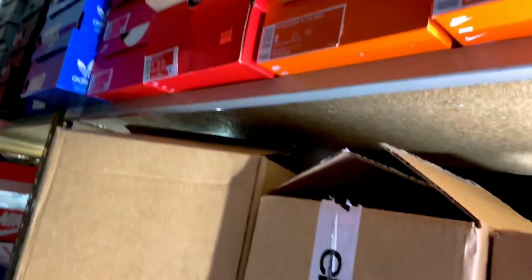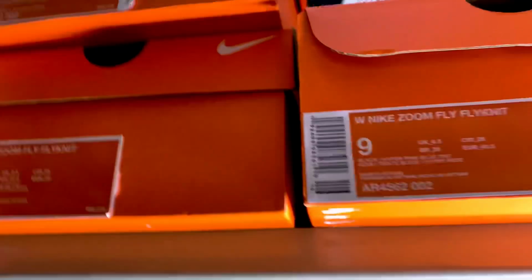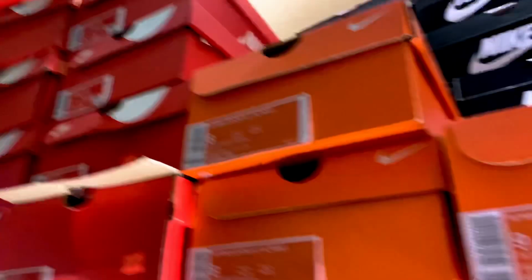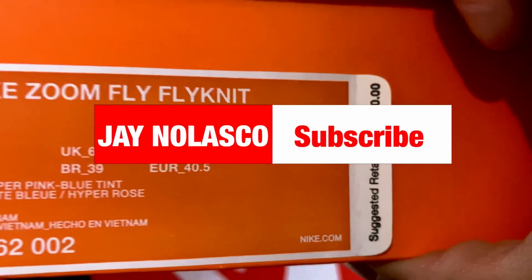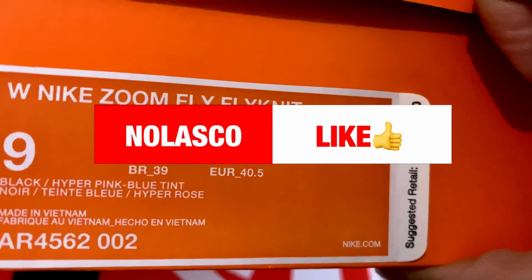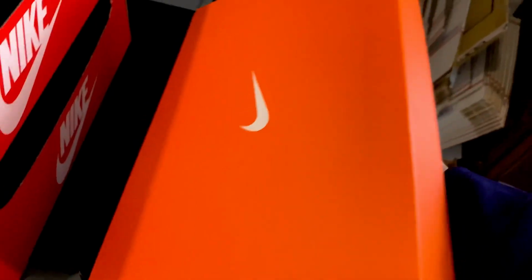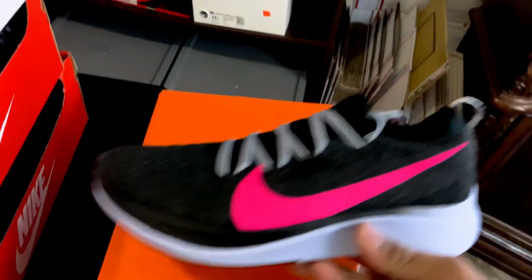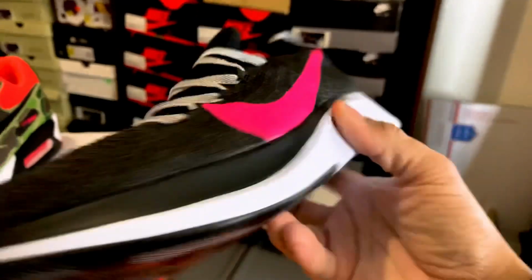So we are looking at the Nike Sunfly Flyknit women's running shoes. We got the size 9.5. Okay, here we go. Looks like we got the last pair, size 9. Okay, the retail of the Nike Sunfly Flyknit is $160. If I'm not mistaken, I bought this one for $39.99 with an additional 20% off way back then. So no one is buying them also.